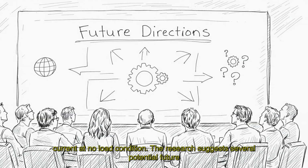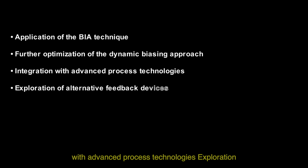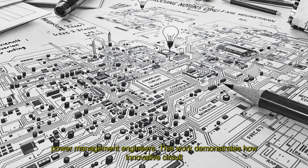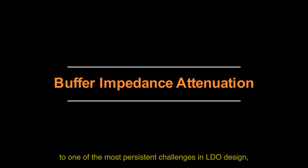The research suggests several potential future directions: application of the BIA technique to other power management circuits, further optimization of the dynamic biasing approach, integration with advanced process technologies, exploration of alternative feedback devices for different process technologies, development of adaptive biasing schemes for further efficiency improvements. For power management engineers, this work demonstrates how innovative circuit topologies can overcome conventional performance limitations. The buffer impedance attenuation approach offers an elegant solution to one of the most persistent challenges in LDO design, enabling significantly improved battery life without sacrificing transient performance, a critical advantage in modern portable electronics.